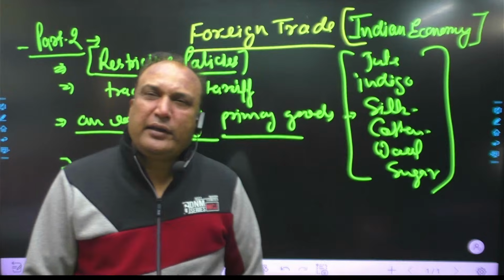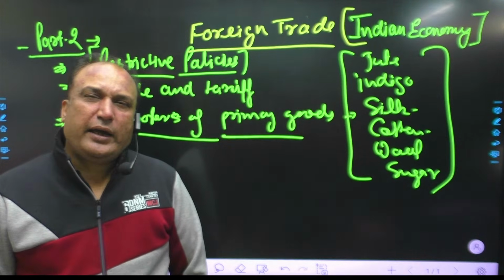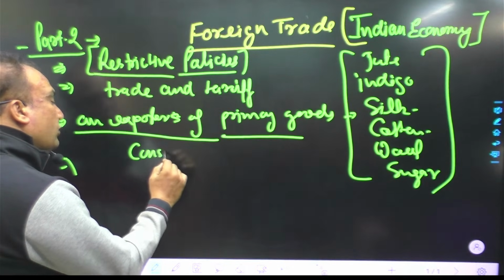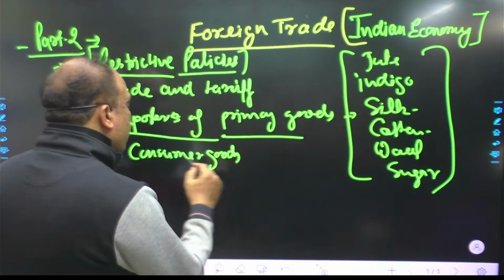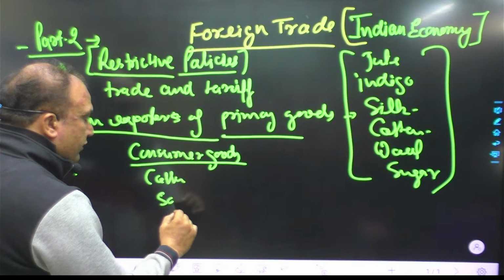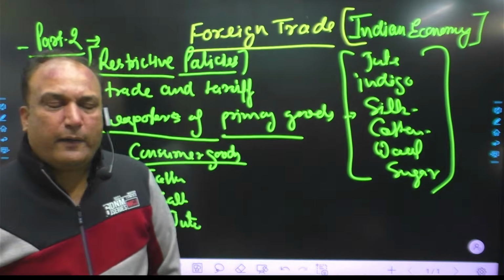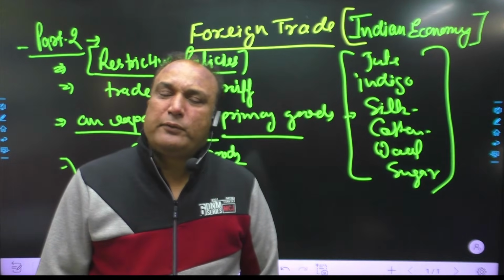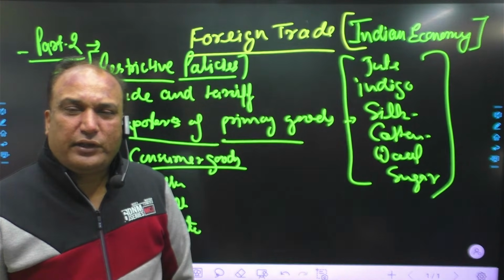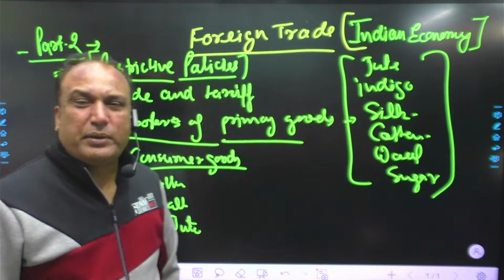So, when we divide our imported products into two parts, consumer products and capital goods. Those two lists are like consumer goods like cotton, salt, jute, these all things. So this always comes after processing. When these items were processed in Britain, Britain was becoming a great nation, a rich nation, by utilizing these primary products and converting them into secondary level. Now this is known as the secondary sector also.